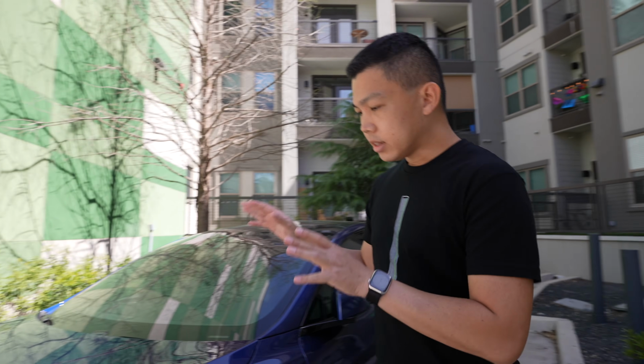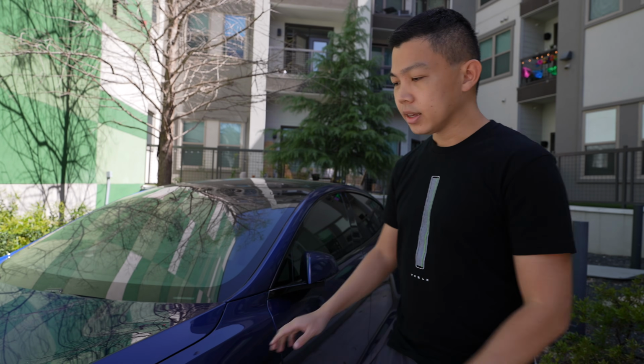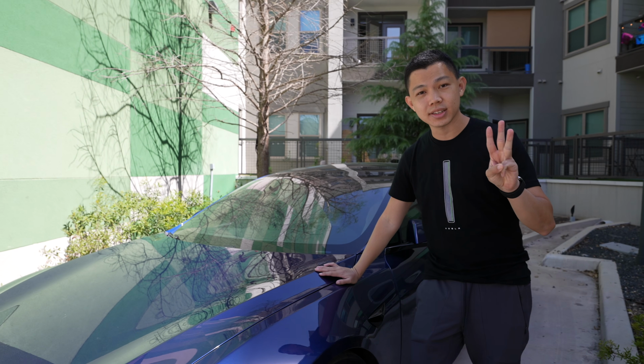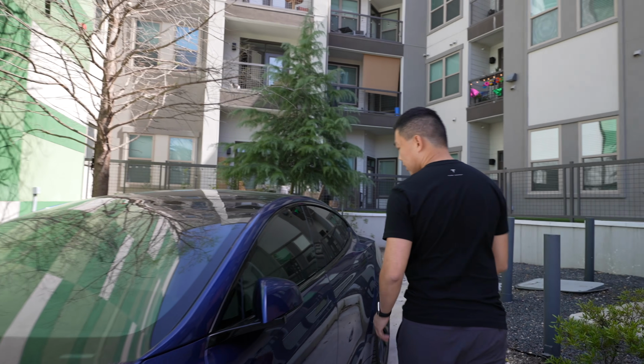There are two configurations of the Model S. This one here, the Model S Plaid, is Tesla's first car with 3 motors. 1 motor in front and 2 motors in the rear, behind. This costs about $145,000 US. You can buy 3 Tesla Model 3s with this. So is it worth 3 Model 3s? Let's find out today. Let's head right behind and check out what's the difference.